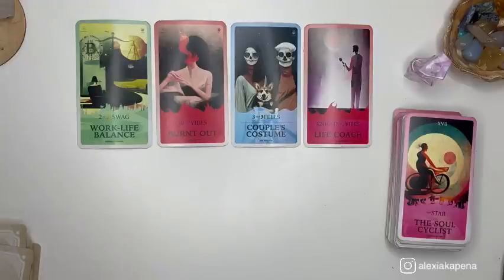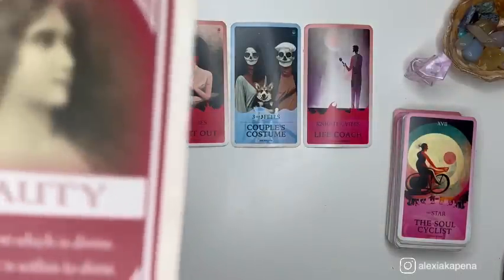Pile number 1. So we have beauty. I have a form which is divine. I allow what is within to shine.